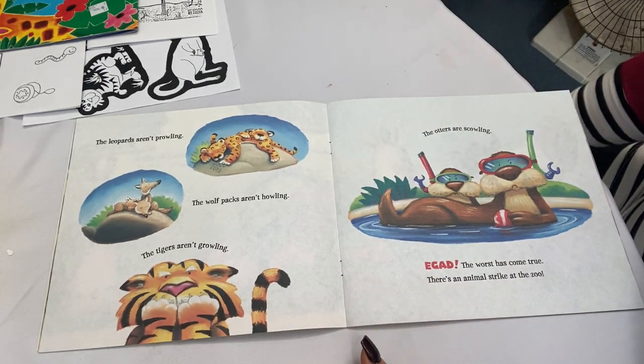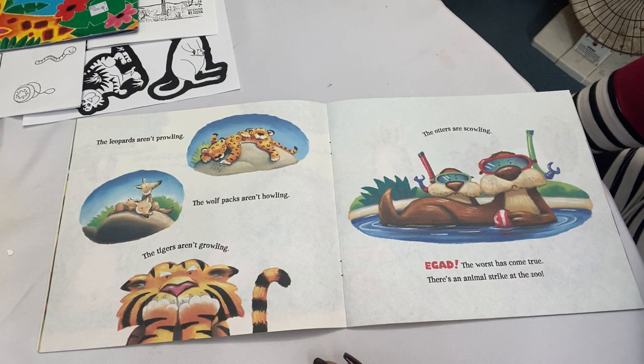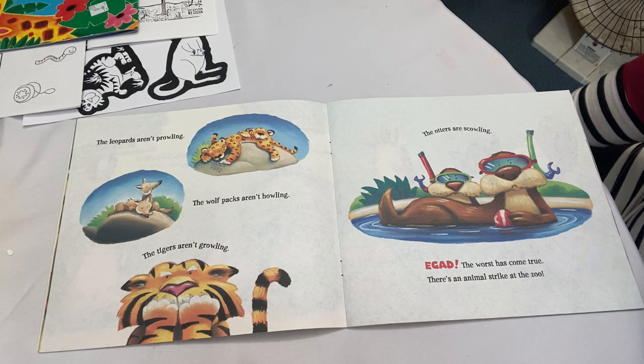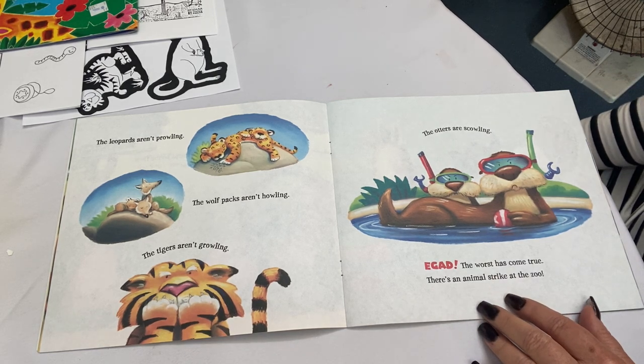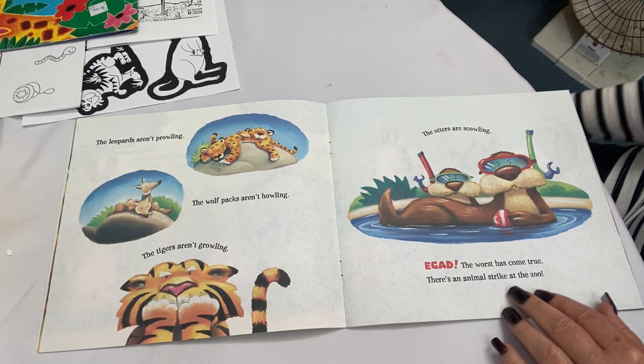The leopards aren't prowling. The wolf packs aren't howling. The tigers aren't growling. Oh no, look, he has his paws on his face. He's not even growling. The otters aren't scowling. Egad, the worst has come true. There's an animal strike at the zoo.